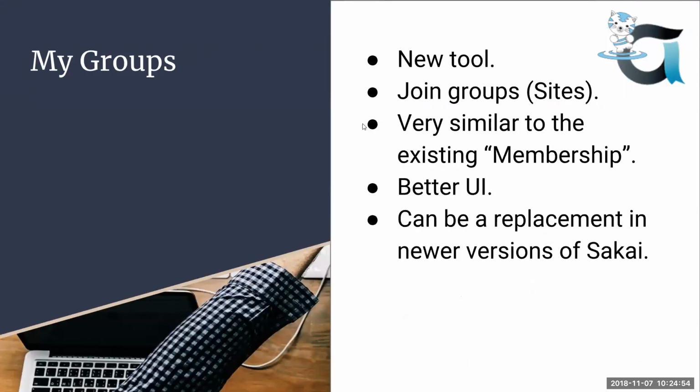Now I would like to talk about my groups, and I'm especially excited about this because this tool can be a good replacement for the membership tool. Basically, the main idea is to join groups. So the user can join groups, can read the content of the group, and if the group is interesting for the user, can join the group. So this is a tool to join joinable sites.